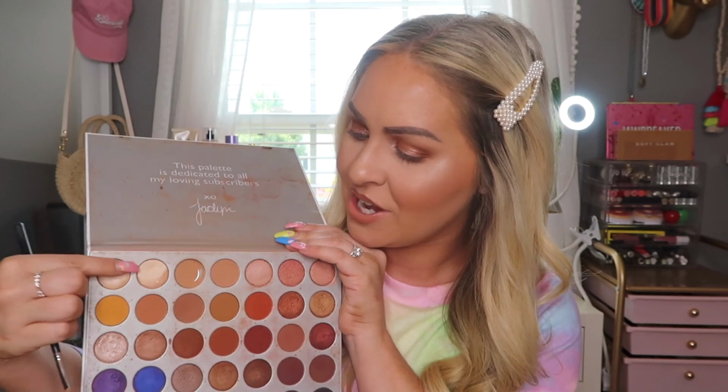For my inner corner shade, I have tried a ton, but honestly, what is the color called? Beam in the Jaclyn Hill palette, the second shimmer. It is so good, just watch this. I really pack that in there. Oh my goodness, you guys. And then I'll take the excess and use it as my brow bone highlight.